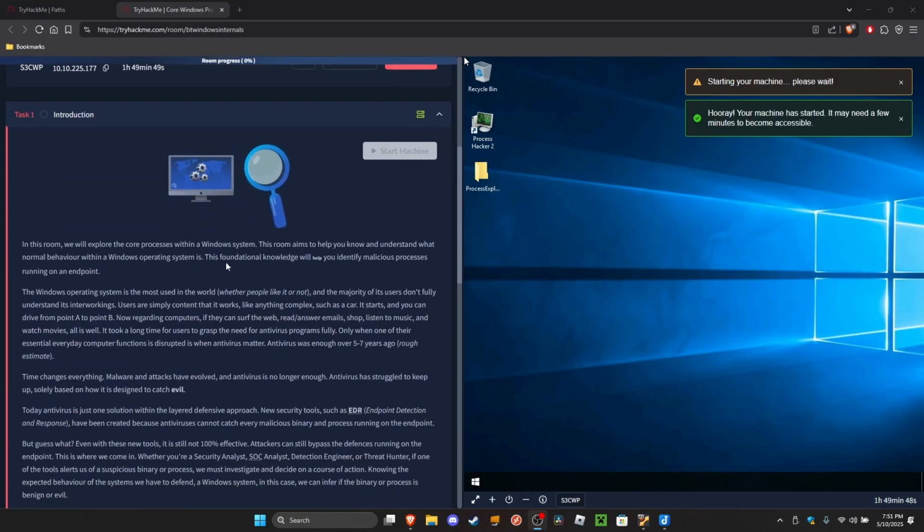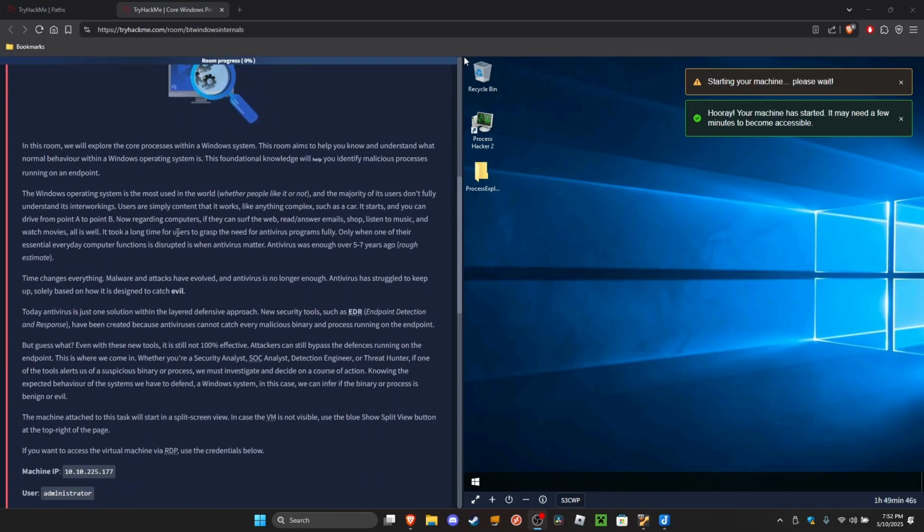So, introduction. In this room, we're going to be exploring the core Windows processes for a Windows system. It's going to help you know and understand what normal behavior within a Windows operating system is. This foundational knowledge will help you identify malicious processes running on an endpoint.